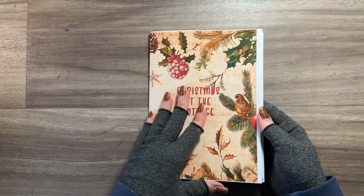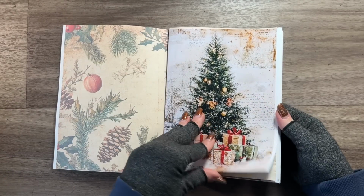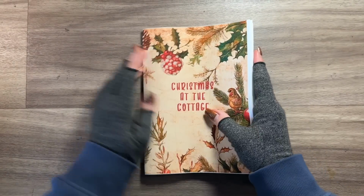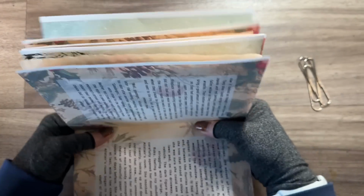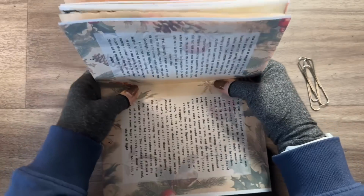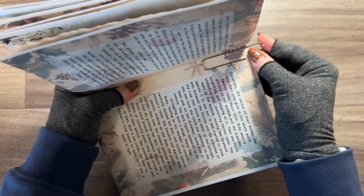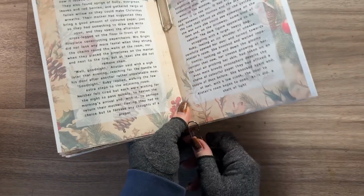So that is, again, I'm going to just one more time flick through and make sure all of my pages are how I am happy with them. Yep, that's all good. So now what I'm going to do is grab myself a couple of large paper clips. I'm going to go to the centre of my book and really push as hard as I can to make sure my pages are all flat and square. And I'm just going to pop a paper clip in there and in here.